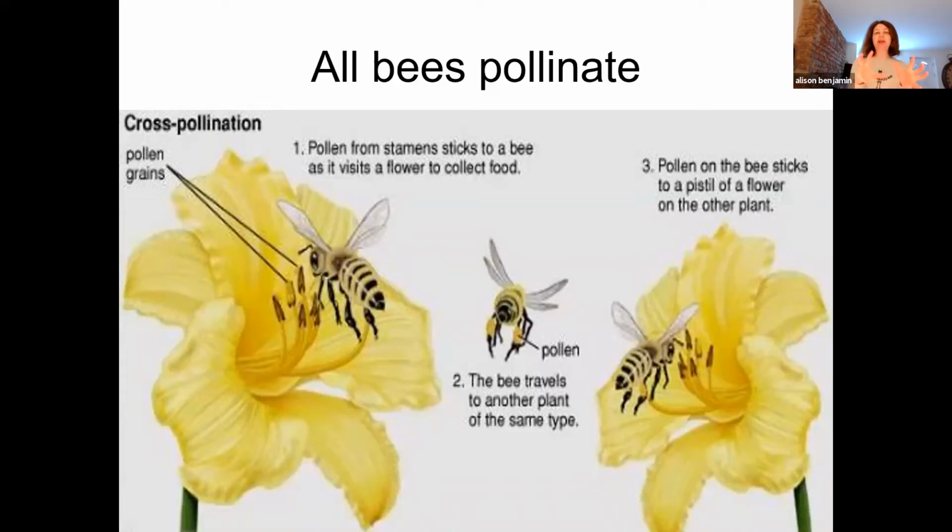And the reason they pollinate flowers that they visit is because the flowers have actually evolved over millions of years to attract the bees to pollinate them. So those beautiful scents, the beautiful colors of the petals, it's all designed to attract the pollinators. And the pollinators will go to the plants because the bees only eat food from plants. They only eat pollen and nectar. So they're completely dependent on the flowers for their food.